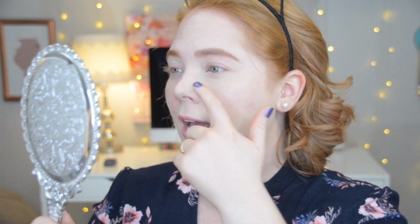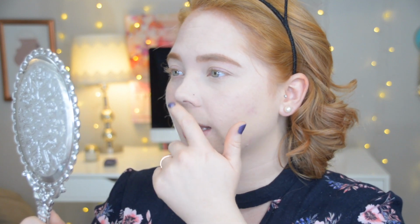You do want to let it sit for a minute on the skin before touching the skin, because I did notice around where my nose ring is, it was coming off in that area. So I just took the nose ring out. I'm going to let it sit for a little bit before I put it back in. But let's go ahead and finish the face. I'm going to use a brush on this side.